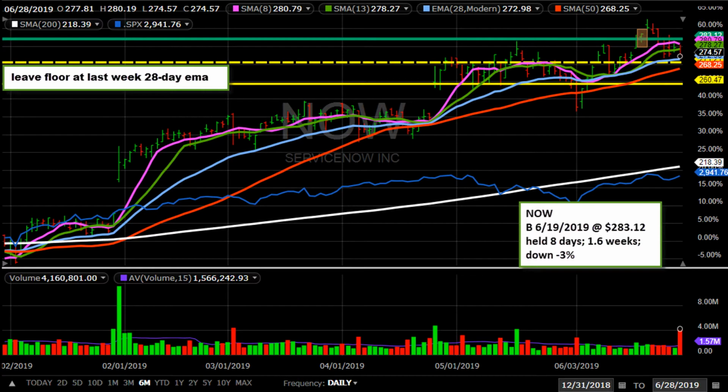ServiceNow, stock symbol NOW. I've held this stock for just under 2 weeks and it's down 3%. I do consider this my weakest holding, and not just because it's down, but because the price is below the 8-day and the 13-day simple moving average, and very close to the 28-day exponential moving average. So I didn't move my floor up. I left it at last week's 28-day exponential moving average.